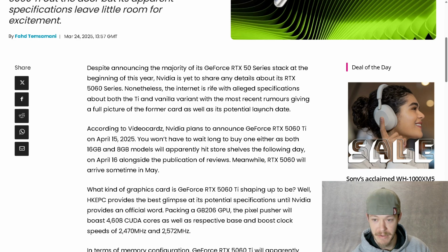Despite announcing the majority of its GeForce RTX 50 series stack at the beginning of this year, NVIDIA has yet to share any details about its RTX 5060 series. Nonetheless, the internet is rife with alleged specifications about both the Ti and vanilla variants. Vanilla variant, as in non-Ti.